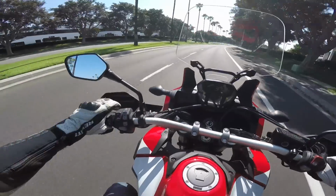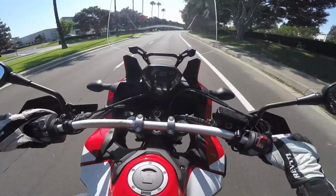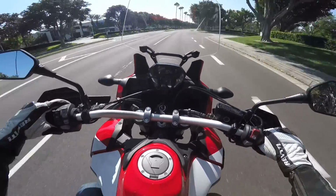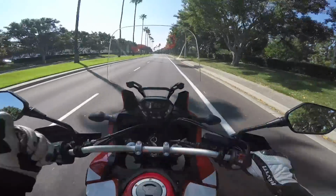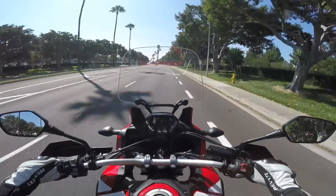I've got to say, maybe one of the biggest surprises for me is the fact that you can turn off traction control and that you can do it on the fly. That's not something I ever thought I would see from Honda. But good for them. That's what the people want, Honda.